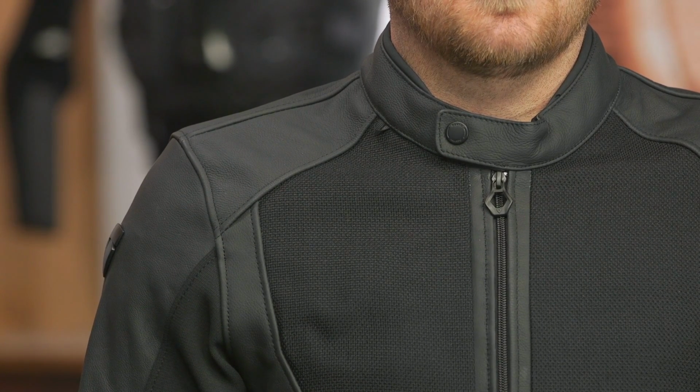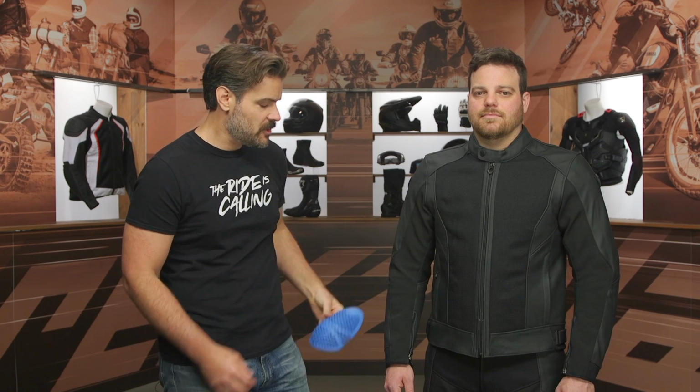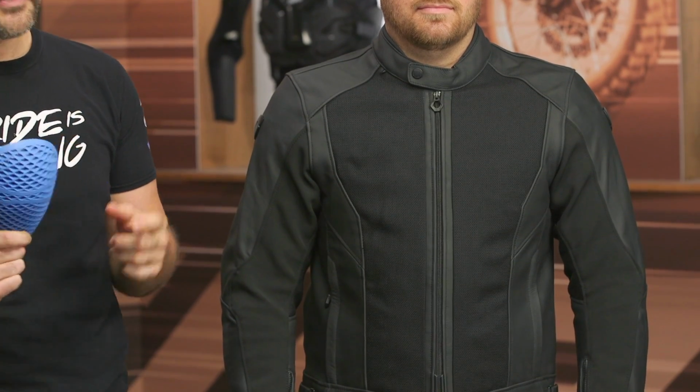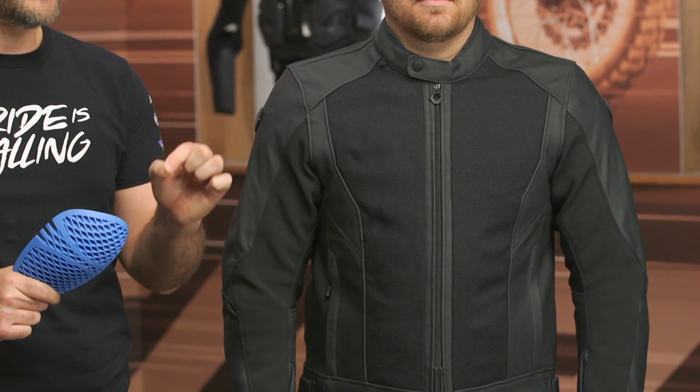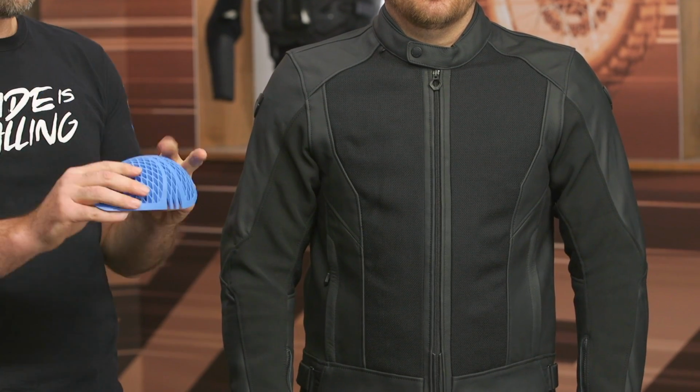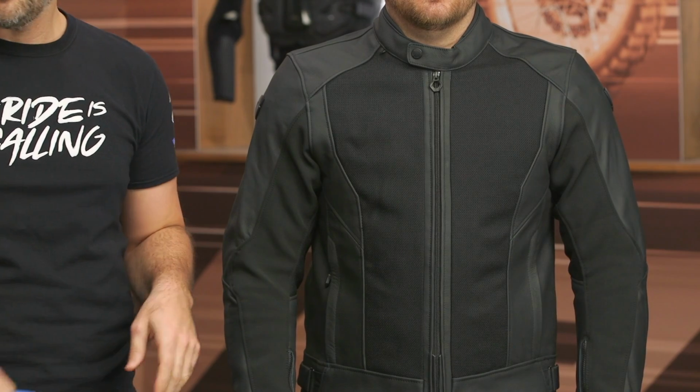That simple leather jacket. When we're looking at the armor, it's CE level 2 armor. That hasn't changed. It is going to be REV'IT's C-Flex CE level 2 armor in the elbows and the shoulders included, as well as in the knees on the pants. For the hip armor, you do get hip armor included. That is the C-Smart CE level 1 hip armor, a little bit more flexible than what we're seeing with the C-Flex armor. So don't let the name fool you. C-Smart, more flexible than C-Flex. I don't come up with this stuff, people. I'm just telling you about it.